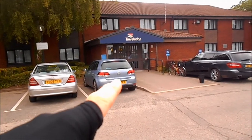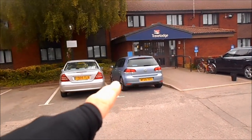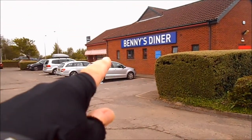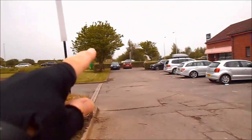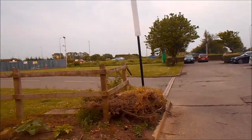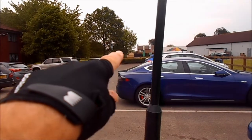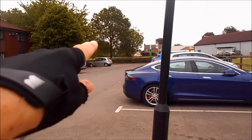This is the view I filmed last night on arrival. So to give you an idea of the location, there's the diner where I had my breakfast. There's a very busy road going by. Little service area. And I came in on that road there from Long Sutton.